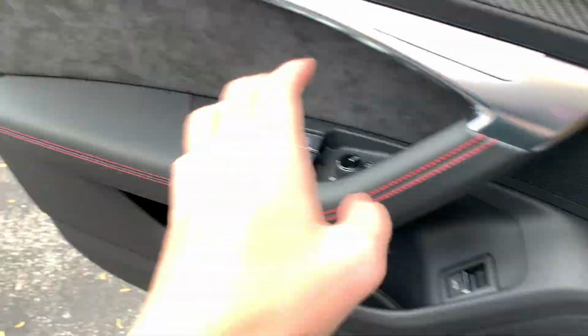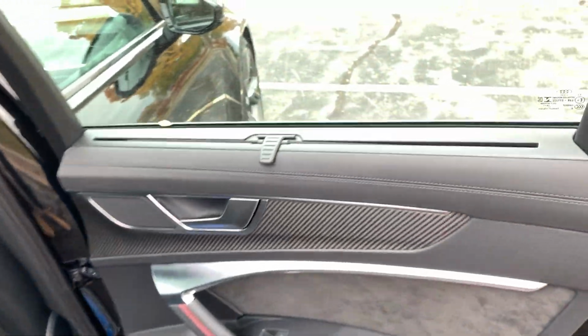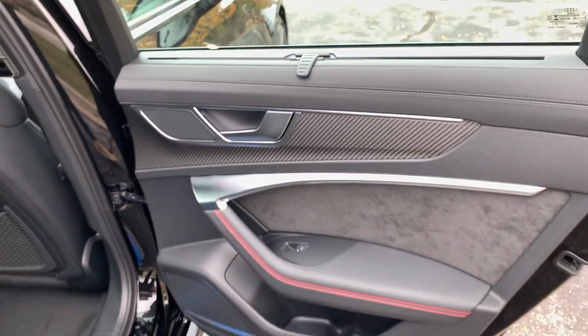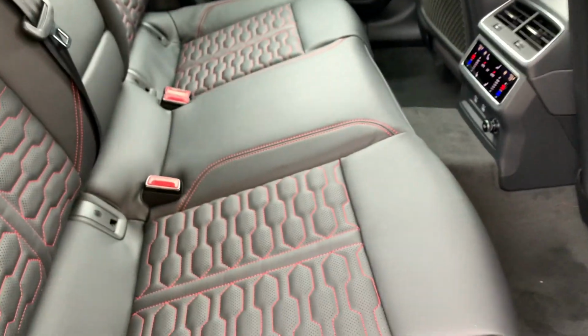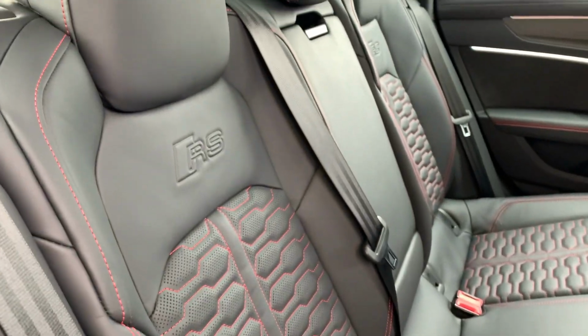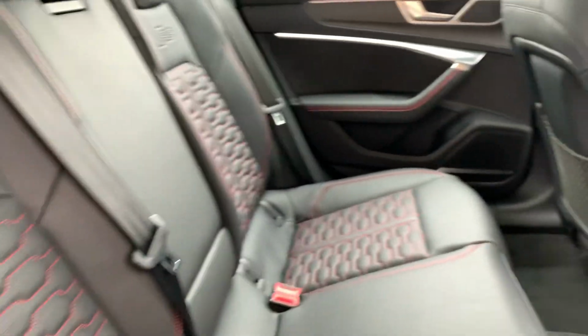focuses, and then on the seats as well, which I can show you. So here in the back we have window shades, peasant blockers as they can be called. They're manual, but you know, they have to save some stuff for the A8 S8. And we've got more Alcantara, more carbon fiber, very nice. And we can see the seats have the same quilted, perforated leather, very nice. And we've got RS seats in the back as well.